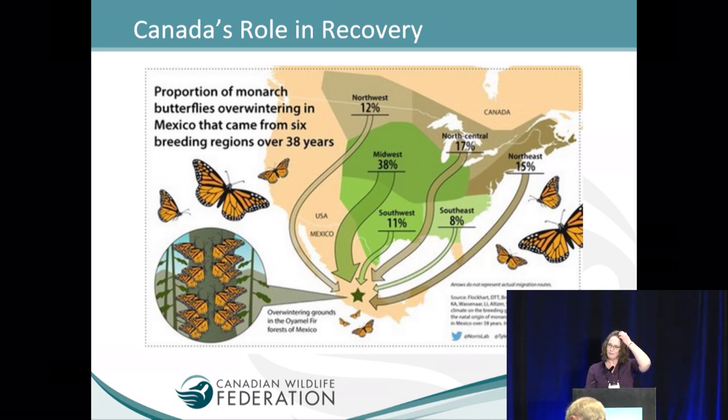Okay, so just a bit about monarchs. I'm sure this crowd is really familiar with monarchs and the marvel of the migration route. So I'm going to cover a bit about monarchs in Canada. You'll see that light brown in the middle, the north central. They estimate about 17% of the monarchs come from that region, all around the Great Lakes. Obviously, the US and Canada both have sections of that habitat. So that's where this rights of way program was initiated, looking at what we could do to improve the monarch habitat in Ontario.